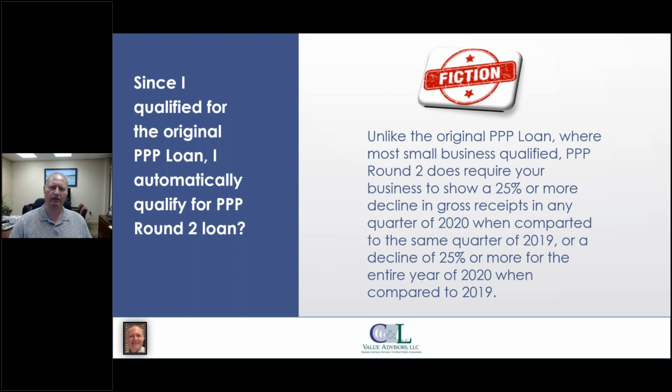Now, the interesting thing about this is, what if your revenue was down 25% or more for, say, quarter two 2020 compared to quarter two 2019, but then your revenue was actually up in quarter three of 2020 and in quarter four of 2020, or either quarter? The rules right now are that you still qualify because you have at least one quarter that shows at least a 25% or more drop in revenue.